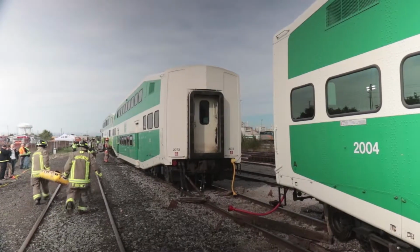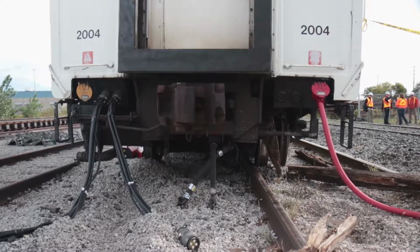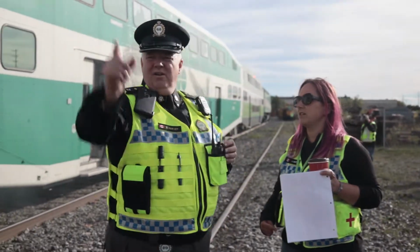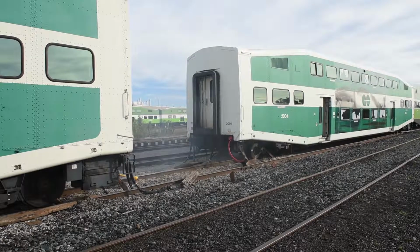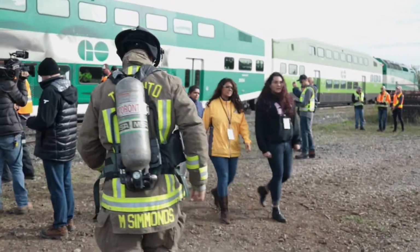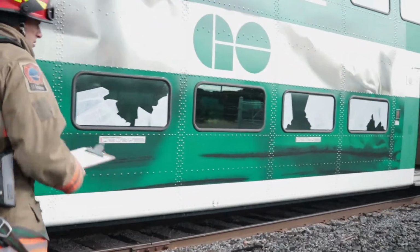We actually derailed the train under control, to create enough of a live, real scenario to present the sense of urgency for our responders. The exercise was planned down to the smallest details, including volunteer makeup artists, a smoke generator, and decals to simulate broken windows and dents, all meant to add a sense of realism to the mock crash.